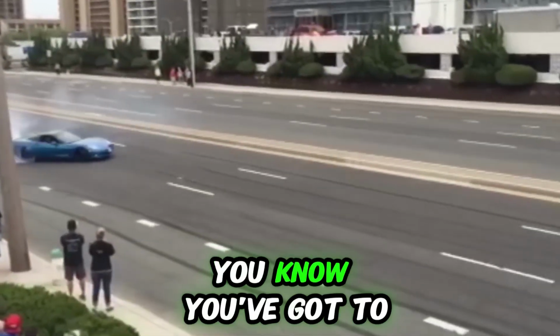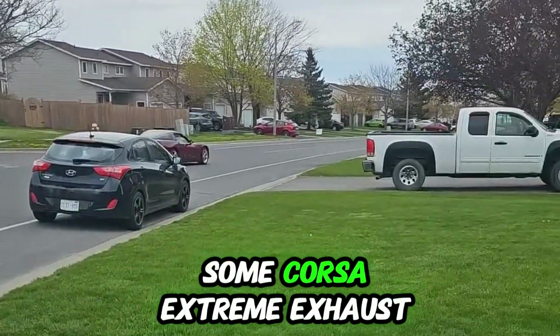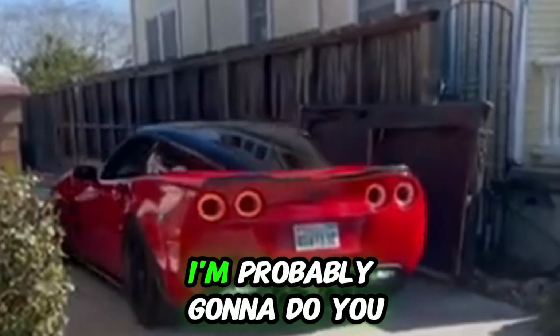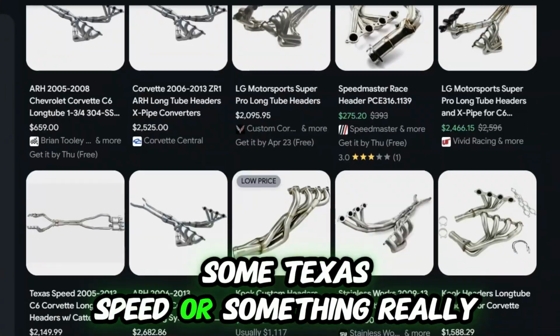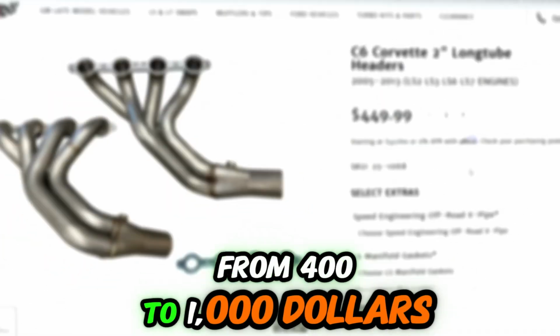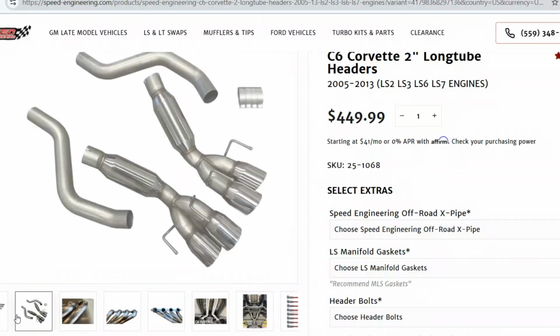For the engine mods, you know you've got to do exhaust right out of the gate. If I had to do it, I would probably do some Corsa Extreme exhaust, and then I'm going to do some headers. I'm going to do some long tube headers. There's a handful of long tube headers. I would probably do just some Texas Speed or something. When it comes to long tubes, you're probably going to pay anywhere from $400 to $1,000. You can get some cheapos for like $400, but you can get some decent, more name brand, I guess, for around $1,000.